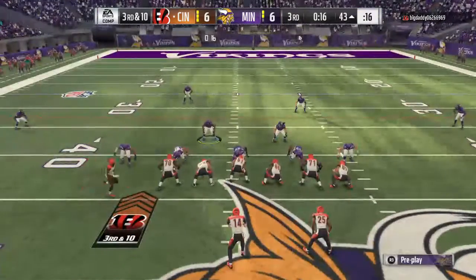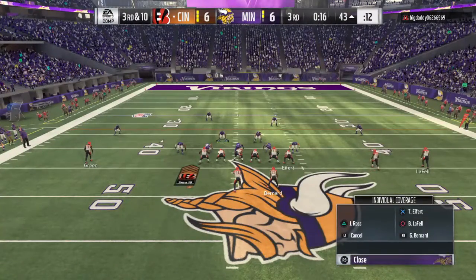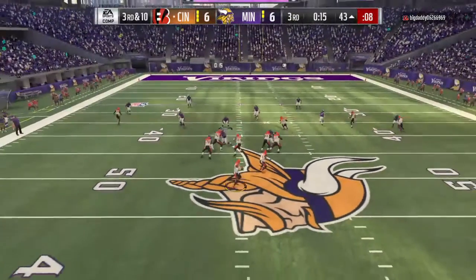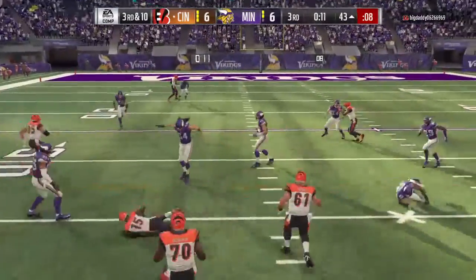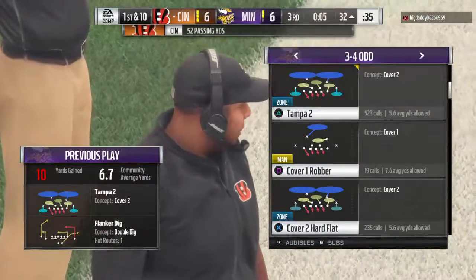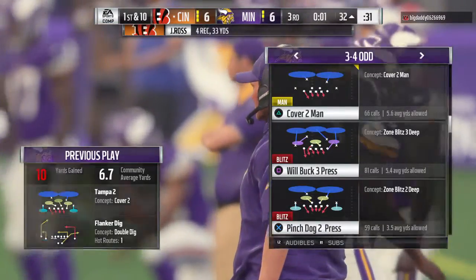The slot man in motion right. Third down, a shot here for Dalton. Got a man, it's Ross, complete. And he gets it to the 32, good enough for a first down. The Bengals passing game finding a rhythm. They've got another first.